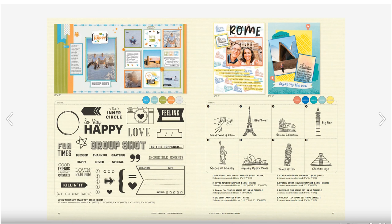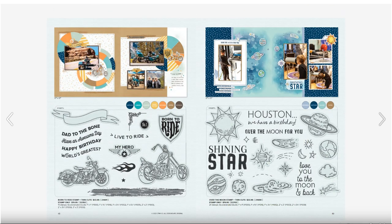For scrapbooking, if you like to have things that help you journal, this is a nice little Lovin' Right Now stamp set. And then places, destinations, places of interest. These are M-size stamps just for these particular places. And they're small, like 2x2 or 3x3. For the masculine collection, Born to Ride, we have the motorcycles, Dad to the Bone, Have an Awesome Day, World's Greatest. So that's kind of fun, something different for the guys.